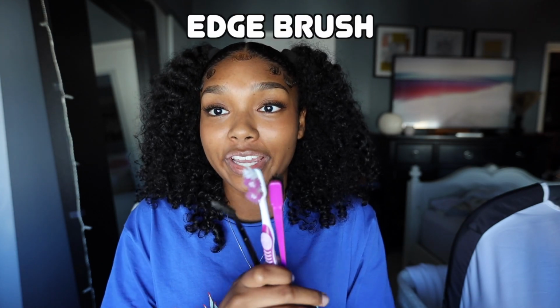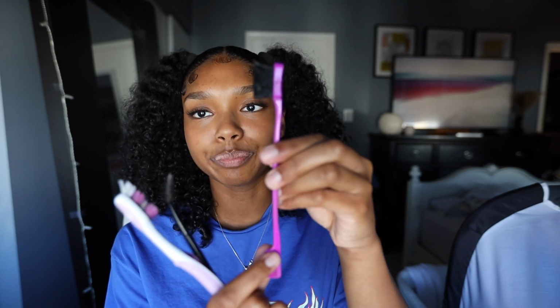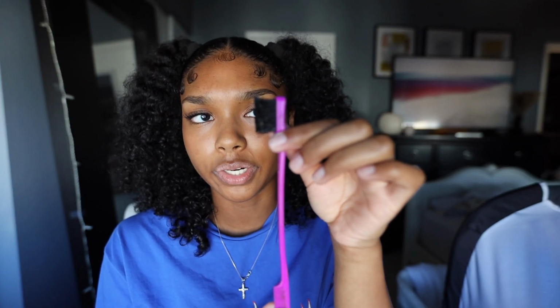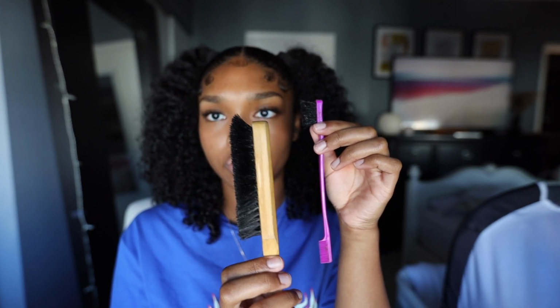The next tool you need is something to do your edges. I have 3 tools right here, and depending on your hair type, once again, your texture, one of these would work best for you, but I'm going to go through each one because sometimes all 3 can come in handy, because I do have all 3. The first one right here, I got from the beauty supply store, but you can also order these on Amazon. This looks like a toothbrush, but the bristles are a little bit rougher, kind of like the ones you saw on the hard brush or the soft brush.